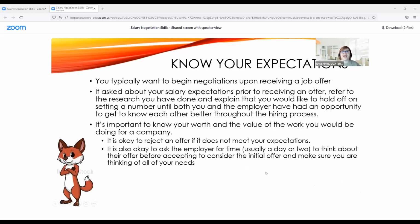All right. So after you've done your research, after you have thought about all of the potentials of the different kinds of negotiation that you might do, it's important to step back and get an idea for what your own expectations are. You typically want to start that negotiation process once you receive an offer. But knowing your expectations, you probably want to get that before you're getting that offer. So as you are interviewing, as you are learning about them and also allowing them to learn about you, you want to start thinking about, okay, what are my expectations for myself in this kind of position?